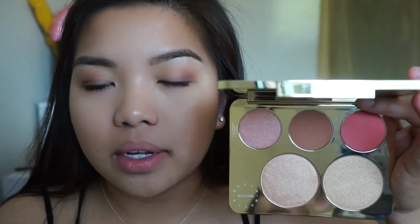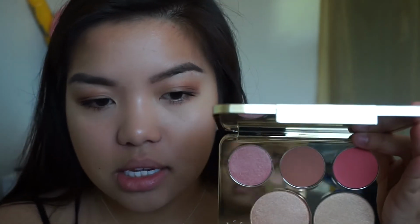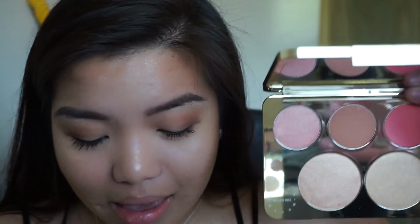Jaclyn Hill came out with this about last week, the 26th. So right when it came out on Sephora, girl, you know I was all over that. So the shades that are in here, I'm pretty sure you guys know, but I'm gonna go over anyway. This blush topper is called Rosé Spritz. This is Amaretto, and this is Pamplemousse. And then this right here is the original Champagne Pop, and this is Prosecco Pop.